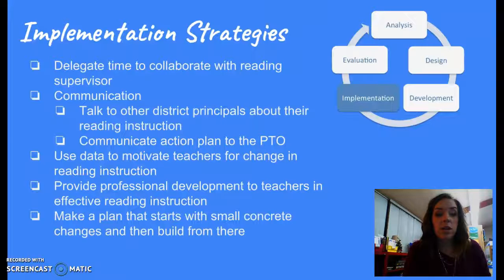I need to reach out to the other district principals about how their reading instruction is currently being done and if it's effective. I also need to communicate my action plan to the PTO. We have some upset parents and we want to include parents in the process. I want them to know that their concerns are valid and we are going to address them, and I want them to stay up to date about what we're doing.